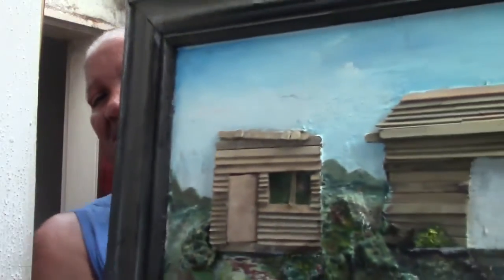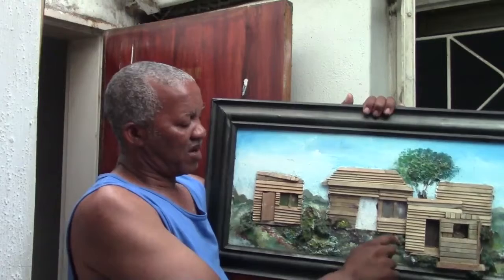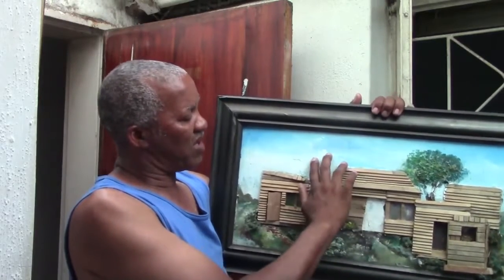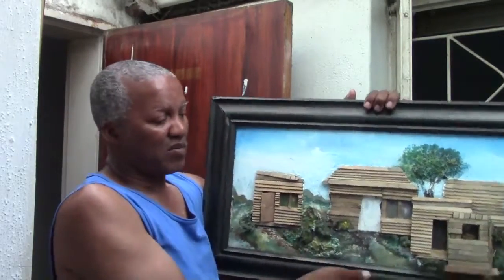Okay, I'm too close now, but okay. So I covered with toilet paper, and that is the popsicle sticks. See that? And I also use foam. See, foam for a mattress, and I color it with oil paint, and under it I put a watercolor under it for the base.